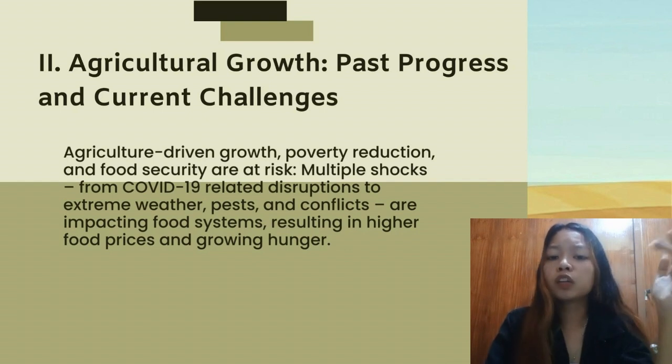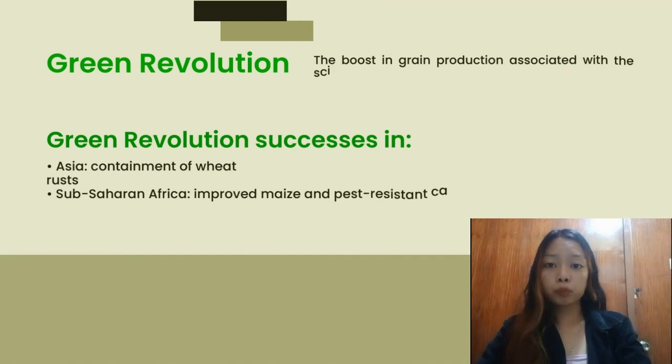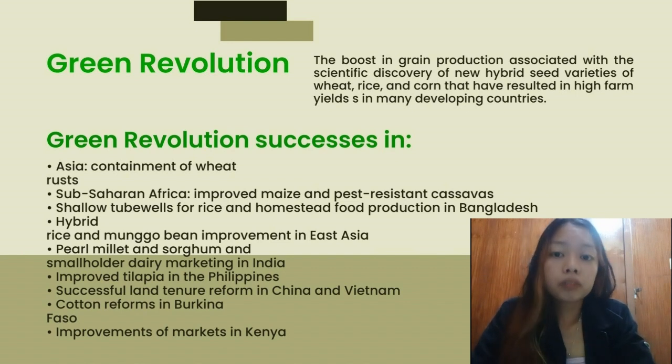Growth in the agriculture sector is 2 to 4 times more effective in raising incomes among the poorest compared to other sectors. Research by the International Food Policy Research Institute points out that a wide range of successful programs have reduced hunger while raising agricultural productivity over the last several decades, including the Green Revolution. So, what is the Green Revolution? The Green Revolution is the boost in grain production associated with the scientific discovery of new hybrid seeds, varieties of wheat, rice, and corn that have resulted in high farm yields in many developing countries.